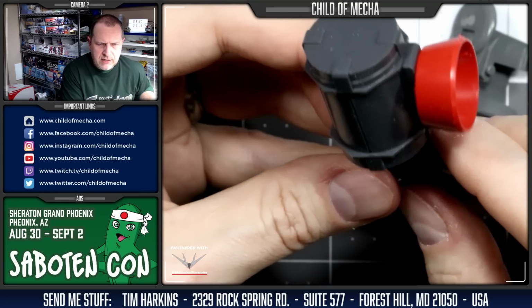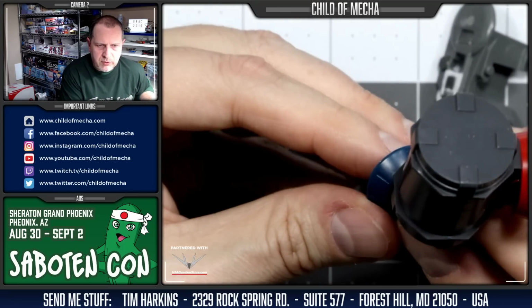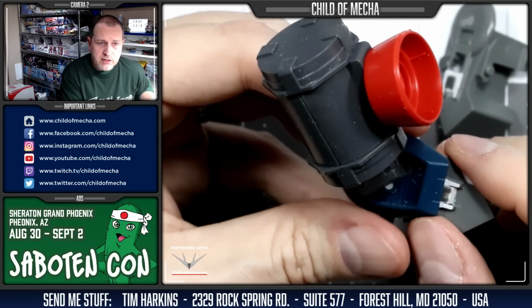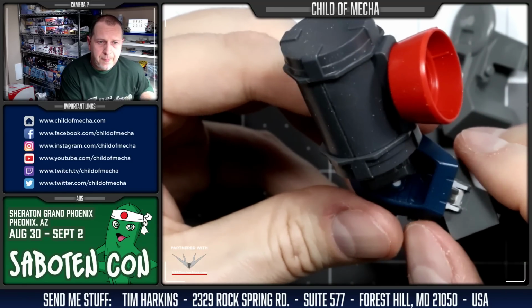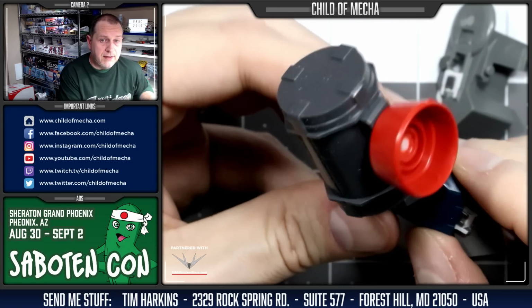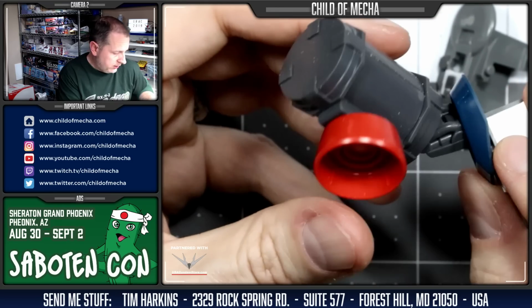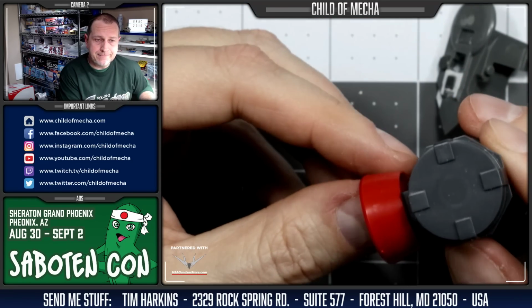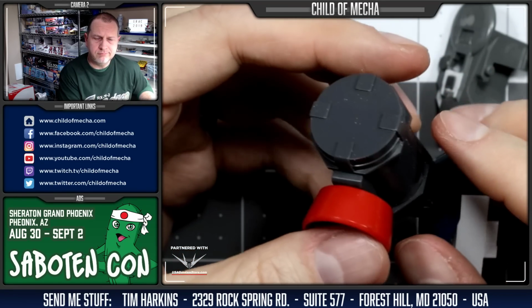William Wilms says, I thought Tim was using the original Stein on this build since the parts are white over the gray. Yeah, no, I am. It's the original Stein Verka. This is not the narrative version. This is the original OG Stein. Yeah. So, there you go.